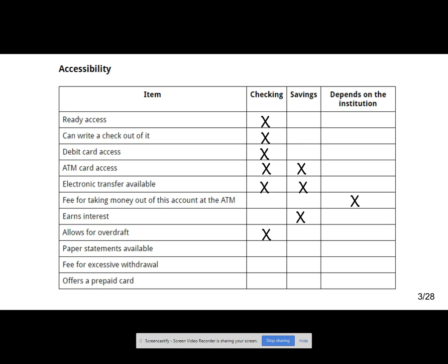So your checking account will allow for overdraft only if you have that set up with your financial institution. Some financial institutions have automatic overdraft, but they charge you a fee every single time they do it. Others, you have to sign up for it, and there's a monthly service charge.